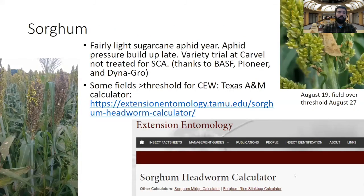I have one quick note about sorghum. This year, we had a fairly light sugarcane aphid year. This certainly was not the case in 2019. But this year we had a very late aphid buildup right around the very end of September through early October. So we had a variety trial at Carvel that ended up not getting treated for sugarcane aphid. When I finish compiling our field trial results, we will post that to our extension webpage.